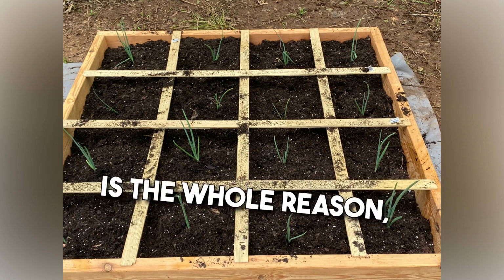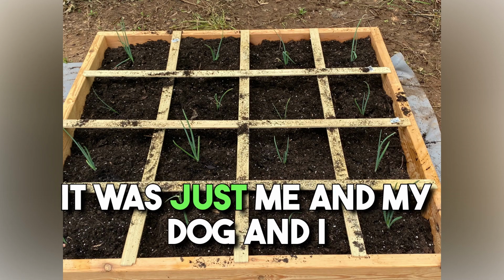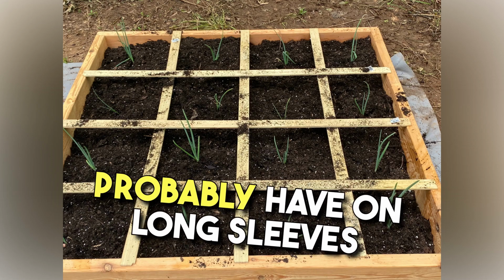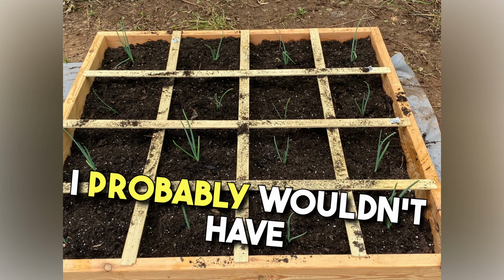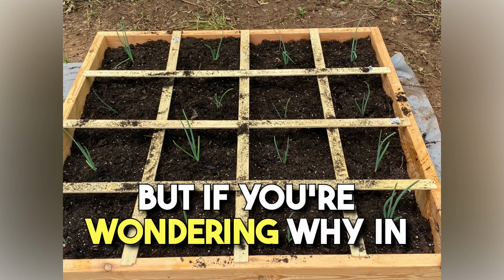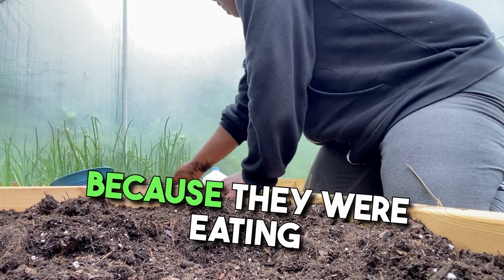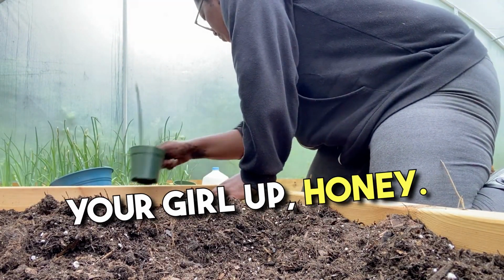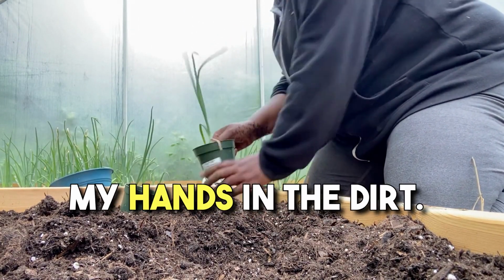But when I tell you, this is the whole reason, when I was back there, it was just me and my dog, and I probably have on long sleeves because of the mosquitoes. Otherwise, I probably wouldn't have on long sleeves. If you're wondering why in the world I have on long sleeves in that hot high tunnel, that's why, because they were eating your girl up, honey. They were tearing me up. But it felt so good just getting my hands in the dirt.